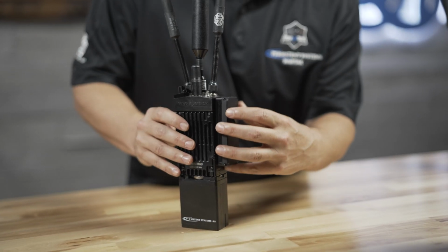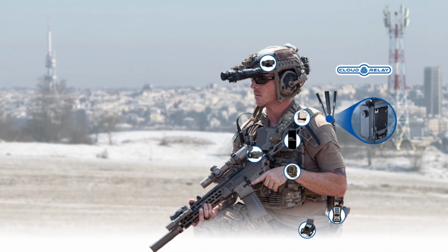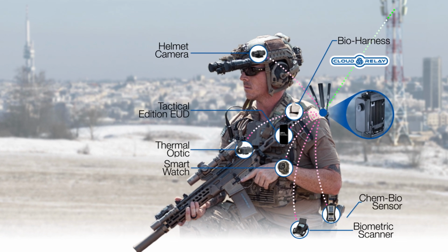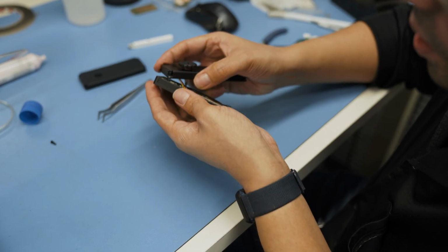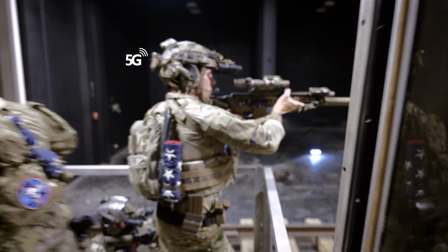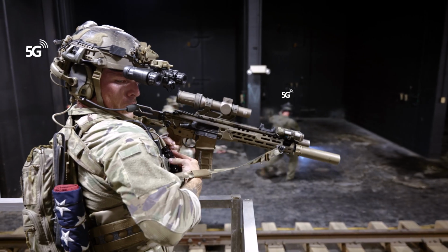Today, we are introducing the Personal Transport 5, an MPU-5 accessory used to wirelessly connect all of the devices on the soldier and to interconnect teams around the globe. The PT-5 contains a Qualcomm 5G modem enabling dismounted teams to more easily connect to the global cloud relay network. It also provides a Wi-Fi access point to connect your devices. Let's dive in and talk about our latest accessory, the PT-5.